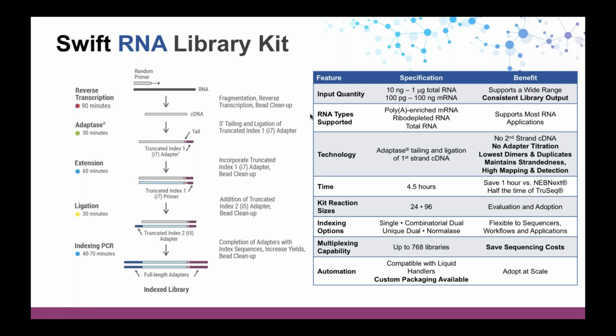Again, I mentioned that we have a Swift Rapid RNA kit, and that is an expedited workflow. This workflow takes 4.5 hours, which is quite fast, but the Rapid kit is even faster. However, because of that expedited workflow, it can't support as low of inputs. We know that a lot of these samples are likely going to be limited in the RNA that's able to be extracted. And so Swift RNA is beneficial in that it can support and make library from limited starting material.